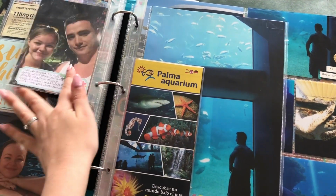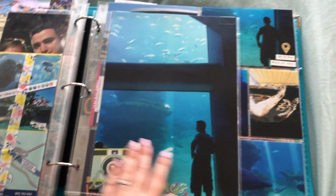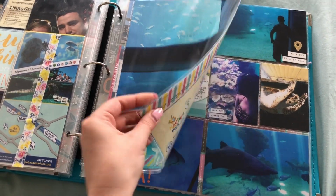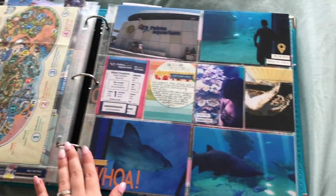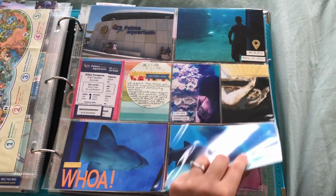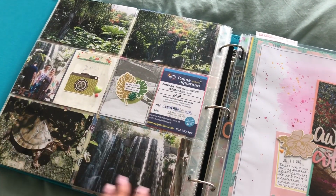Again, I've got quite a few inserts for this trip. We went to the aquarium, so I had to print some of those at large sizes because they looked so cool. And there was the aquarium map. Some sharks. And then this was the rainforest part of the aquarium.